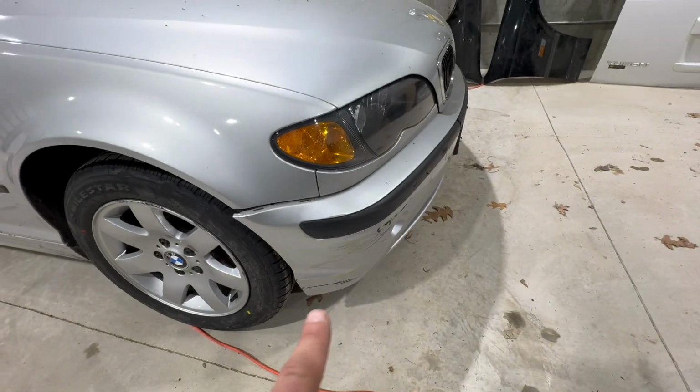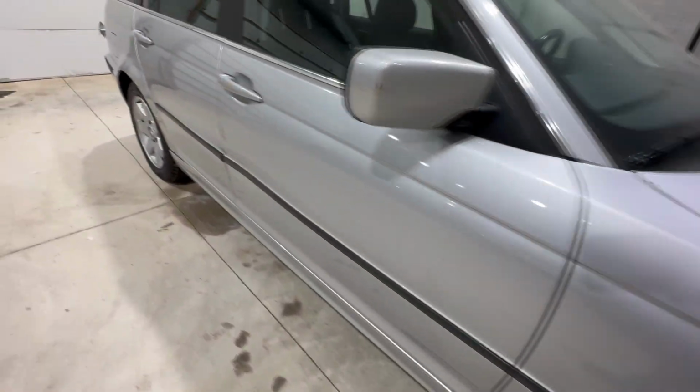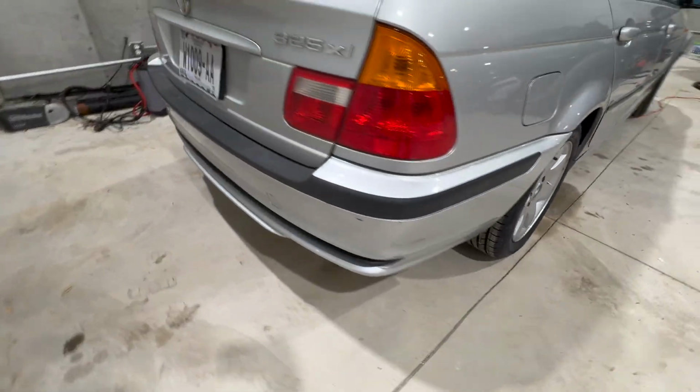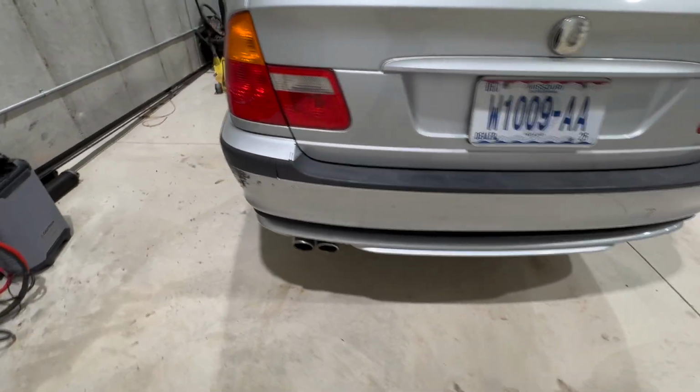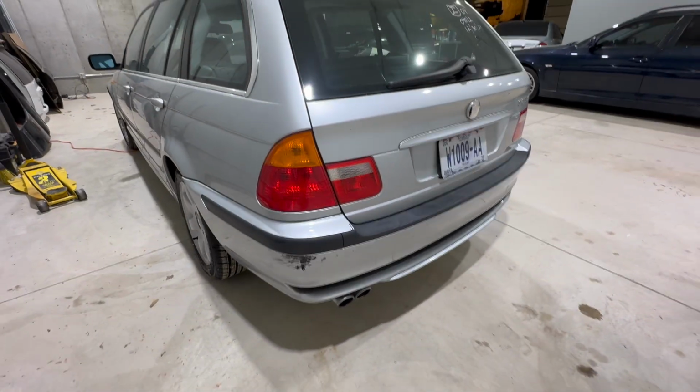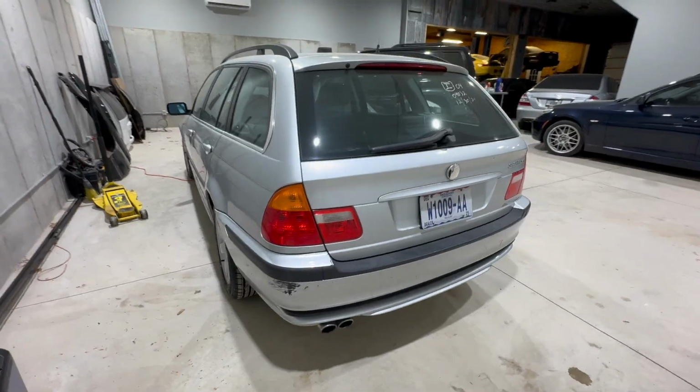They got the front bumper. And then when we come all the way to the back of the car, a little bit on the rear bumper. Definitely one of those park by feel people. And that's okay. I'm not complaining. You got the car for really cheap.